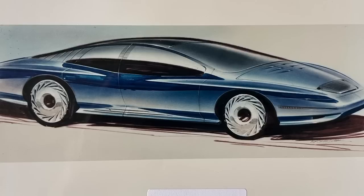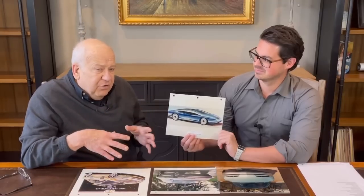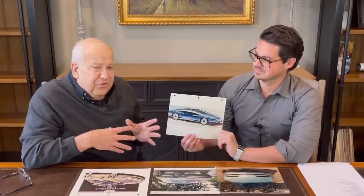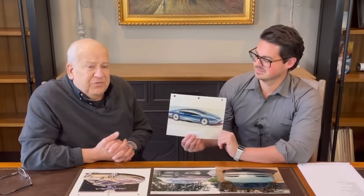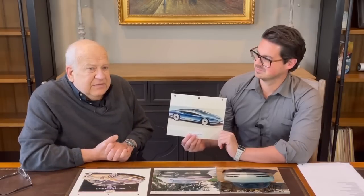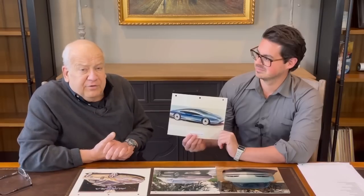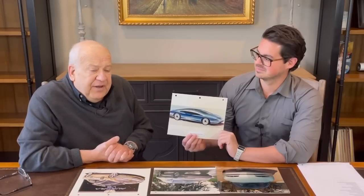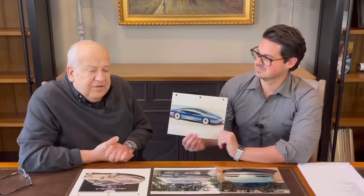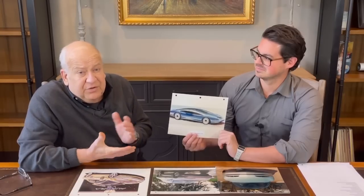So next step in the design process, I should say this all occurred in the advanced studios, not in the Oldsmobile studio, but in the advanced studios at the time. So it was kind of an exercise that was extracurricular, if you will. So anyhow, it caught the attention of a lot of people, and then the next step was to go into a scale model, of course, which is part of the design process.